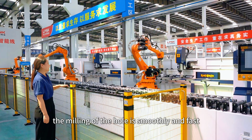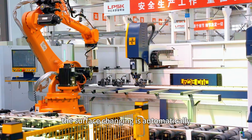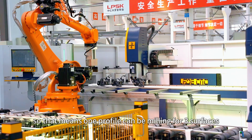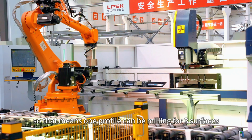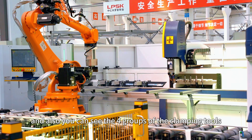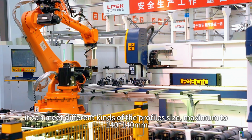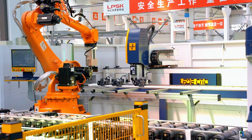The milling of the hole is smooth and fast. The surface changing is automatically controlled by the servo motor. So that means one profile can be milled for 3 surfaces one time. And also you can see the 4 groups of clamping tools. It can meet different kinds of profile size, maximum to 140 plus 140 millimeters.